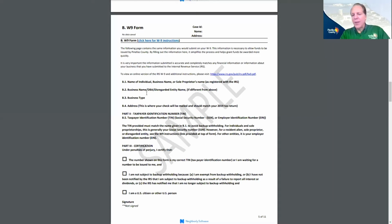So if you have a parent company that owns several different restaurants, you would attach the parent company's tax return if it's a consolidated return, and then you would provide a profit and loss statement for each of the children that are in there, and each child company would have their own application, and right here in B2 would be the name that you operate that child under to the general public. So that's where you'd put that information.